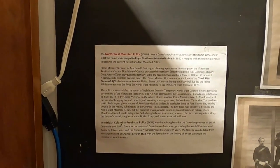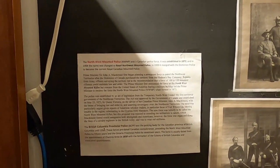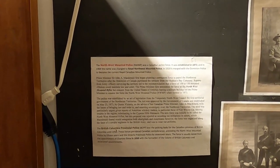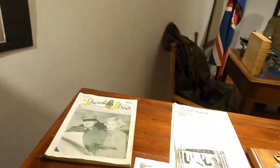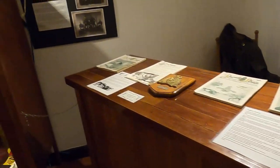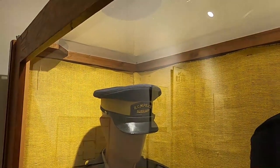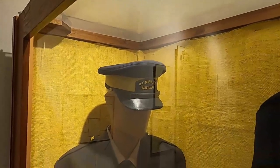The North West Mounted Police was established in 1873, and in 1904 the name was changed to the Royal Northwest Mounted Police. Uniform. Look at that, it says RCM Police, not RCMP, RCM Police Auxiliary.